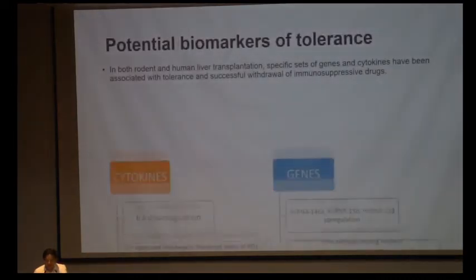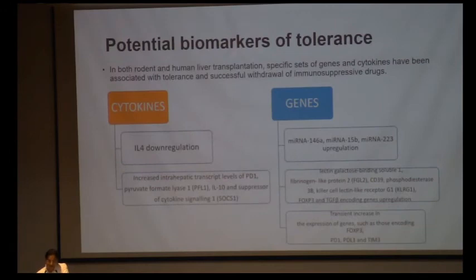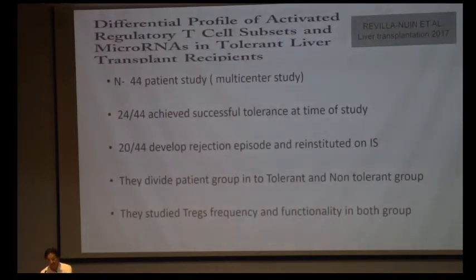So what are the potential biomarkers of tolerance? These are the ones which have been used in the LEFT protocol. So the cytokines, that is IL-4 downregulation, increased intrahepatic transcript levels of PD1, pyruvate formate lyase 1, and suppressor of cytokine signaling 1 as well. Then there are genes which have been used: microRNA 146A, microRNA 15B, microRNA 223 upregulation, then lectin galactose binding soluble 1, fibrinogen-like protein 1. So these are the ones which have been identified from animal models and are now being used in human trials in terms of predicting tolerogenicity.